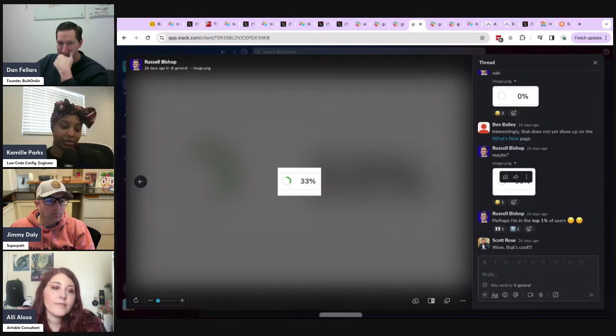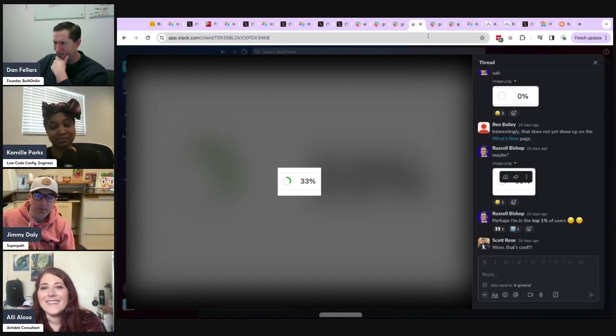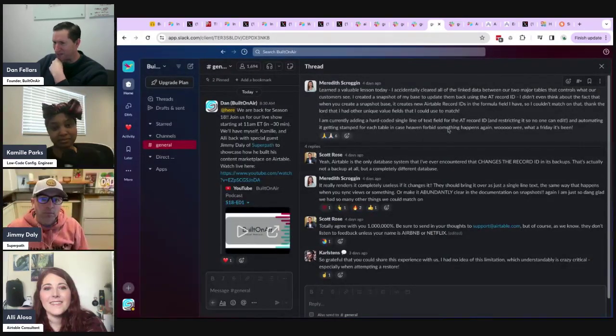So just be aware that depending on where you are in the product, the circle is going to look very, very small. Yeah. So nice little feature there.